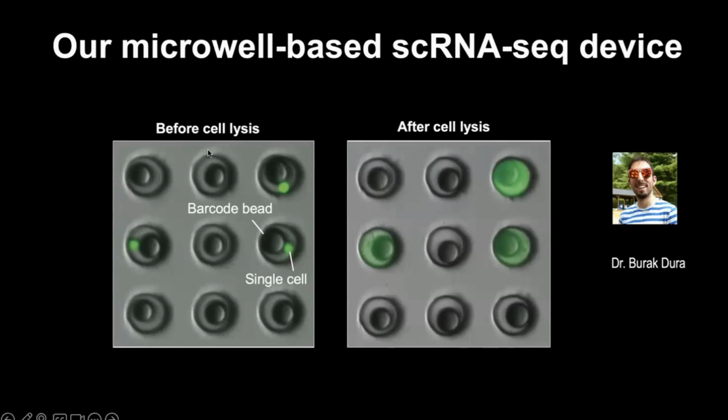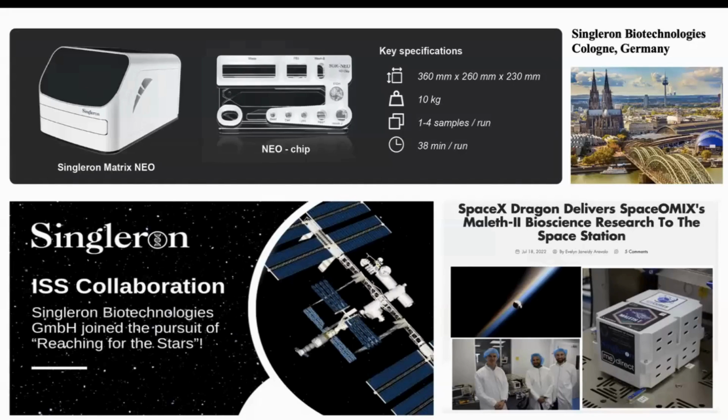What we came up with was microwells in which we can capture a single cell and barcoded beads, forming cell-bead pairs. Then we lyse the cell. The lysis is fully encapsulated, fully contained in individual wells, and you get a very good capture efficiency. I don't need to go into too much detail, since a lot of technology has come out in the space.